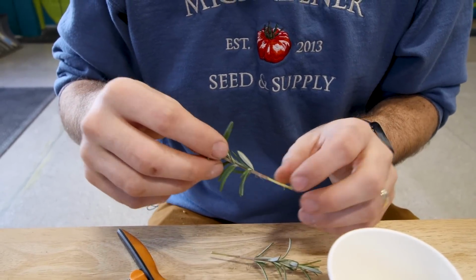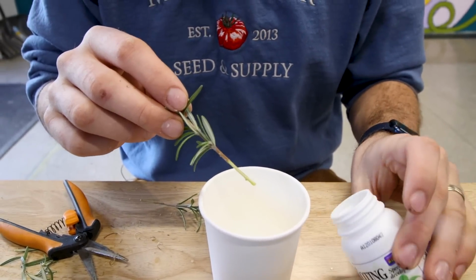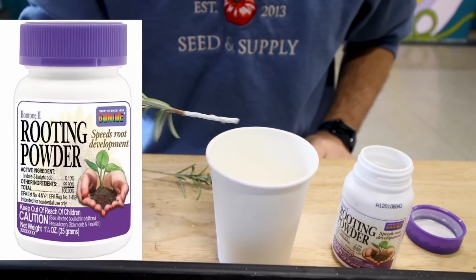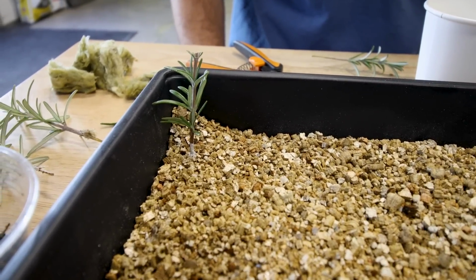Again, I would not do all 5,000 of these. We had a whole team, so I was part of that team. Dip it in our rooting hormone here, like that, and then stick it into the vermiculite.